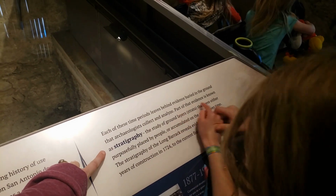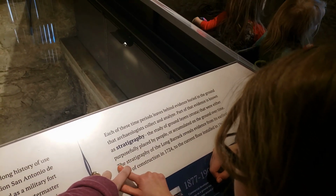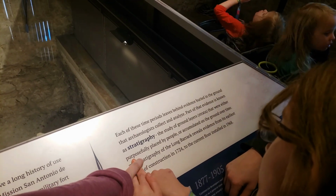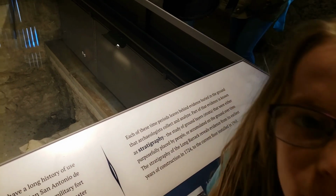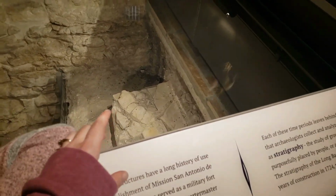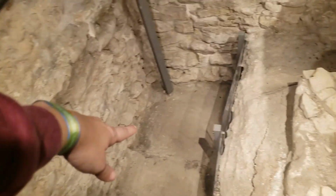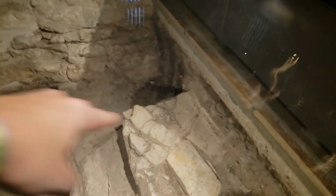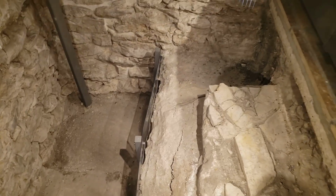Part of that evidence is known as stratigraphy, the study of ground layers, or strata. That's where, either purposely placed by people or accumulated on the grounds over time, the stratigraphy of the long barracks reveals evidence from its earliest years of construction, 1724, to the current floors installed. Okay, so look, guys. You can see what the ground looks like, and then you can see, even here, the tile from now. Yes, you can see the different kinds of floors that have been here.